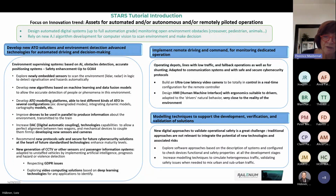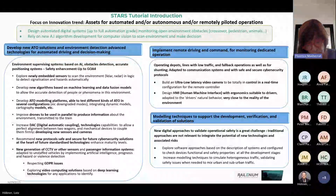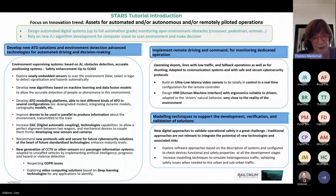And then we can say also that at the time when there will be nobody on board, the system should be able to detect hazards or violence, meaning that we will need to progress in CCTV or other sensors, and also respect, of course, the personal data issues from GDPR.